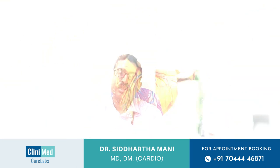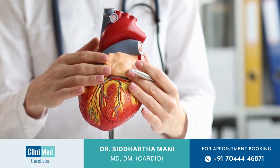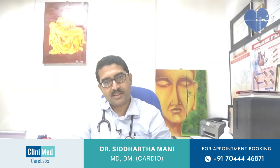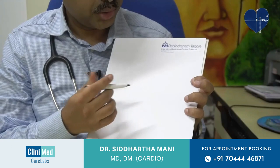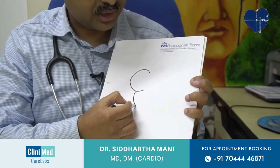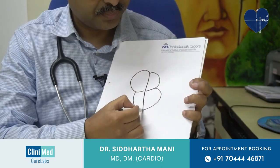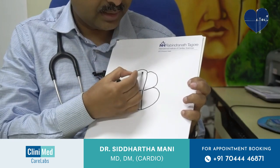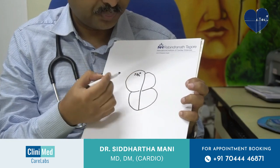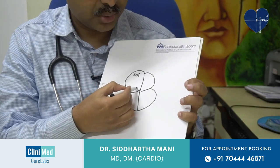Our heart, although it is a muscular organ, has certain specialized connecting tissues which conduct electrical activity within itself. So I will show you in a nutshell the conducting system of the heart. Suppose this is our heart with four chambers. Here there is a specialized tissue called the sinoatrial node. Here there is a specialized tissue called the atrioventricular node.